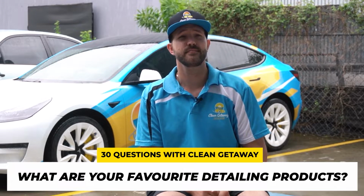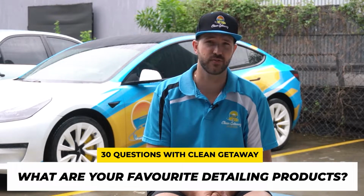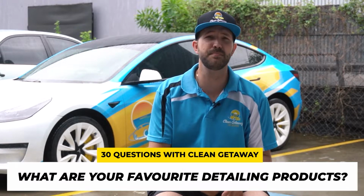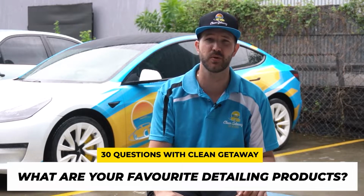Oh man, what else do I really like? I like a lot of different products. I'm trying to choose my favorites. A little bit biased here, but the Bowden Zone Butter Beads wax is absolutely incredible. It is just so good for a wax. I'm not really a wax man, but I'd say that's one of my favorites.